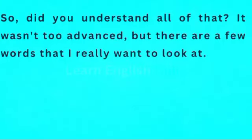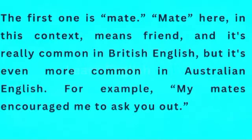So, did you understand all of that? It wasn't too advanced, but there are a few words that I really want to look at. The first one is mate. Mate here, in this context, means friend, and it's really common in British English, but it's even more common in Australian English. For example, my mates encouraged me to ask you out.